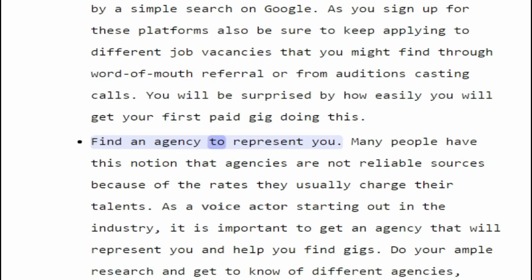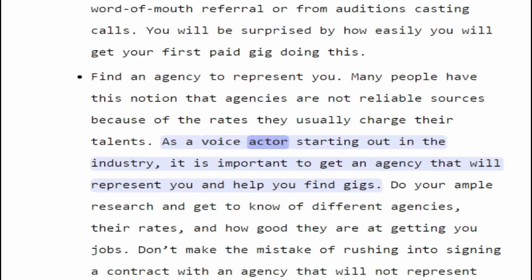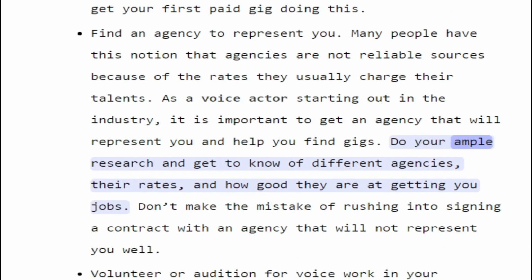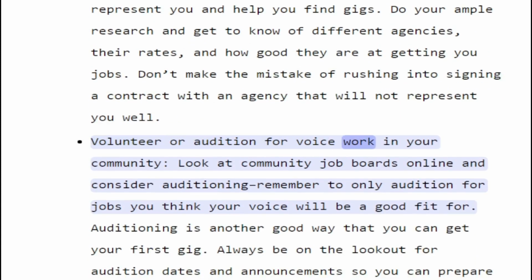Find an agency to represent you. Many people have this notion that agencies are not reliable sources because of the rates they usually charge their talents. As a voice actor starting out in the industry, it is important to get an agency that will represent you and help you find gigs. Do your ample research and get to know different agencies, their rates, and how good they are at getting you jobs. Don't make the mistake of rushing into signing a contract with an agency that will not represent you well.